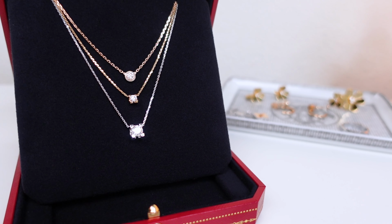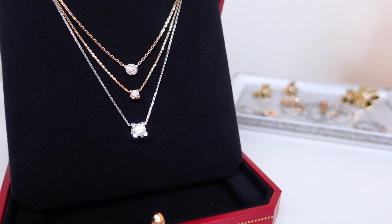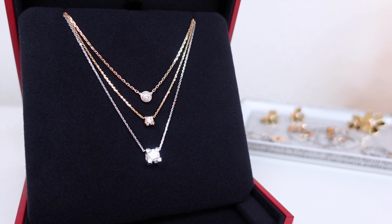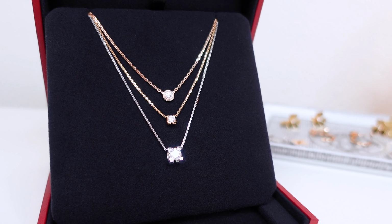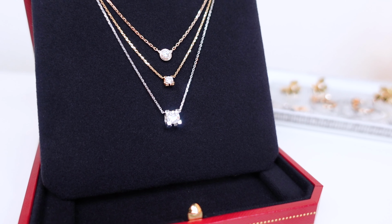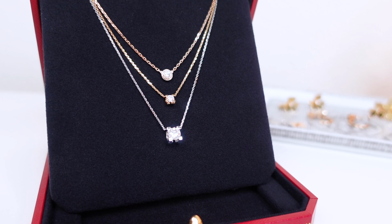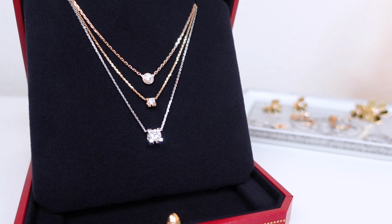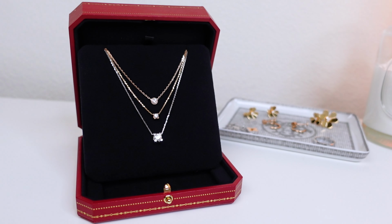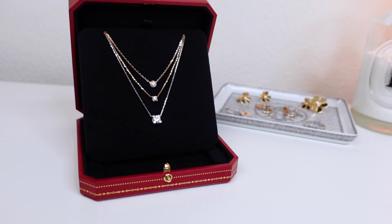It makes your neck look so beautiful, so dressed up, so feminine, and so elegant all at the same time. The diamond doesn't rotate as much as I thought it would. Now, the C de Cartier diamond, the smaller one, it is 0.2 or 0.22. The one in the D'Amour, it is 0.18. The C de Cartier necklace was $1,000 more. And the chain is way, way thinner.